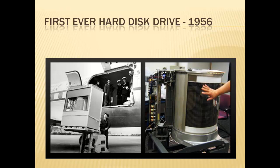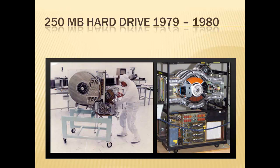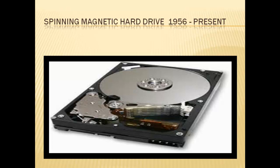The first laser discs were read-only optics and held entirely analog content. The basic technology behind laser discs was invented in 1958. The 250 megabyte hard drive, more compact and greater capacity. Cassette tape storage, the first device that was compact enough to carry in a pocket. The capacity of hard disk drives has grown exponentially over time. Desktop hard drives typically have a capacity of 500 to 1,000 gigabytes, while the largest capacity drives to date are 3 terabytes.